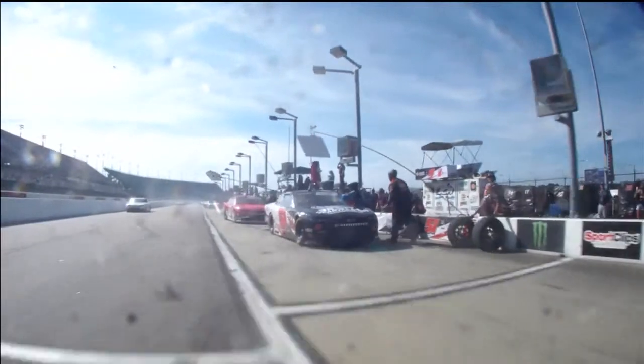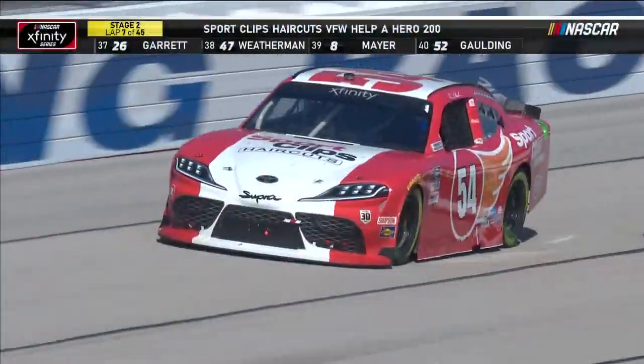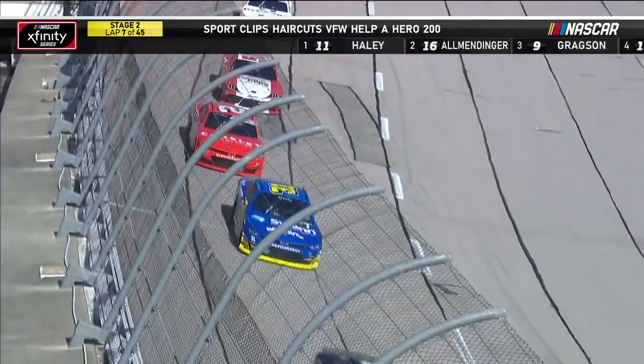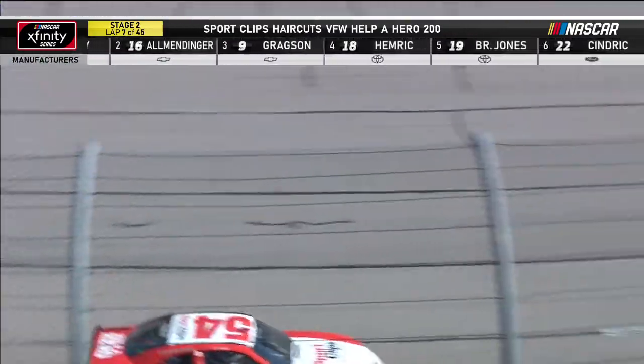Well, before that, I thought that Denny Hamlin got crossed up on where his pit stall was. I'm like, wait, what's happening? He pulled in the wrong pit stall, then got a nice replay there, and David Starr was just going too slow, didn't want to get past him. And you're not supposed to pass on the left on pit road.